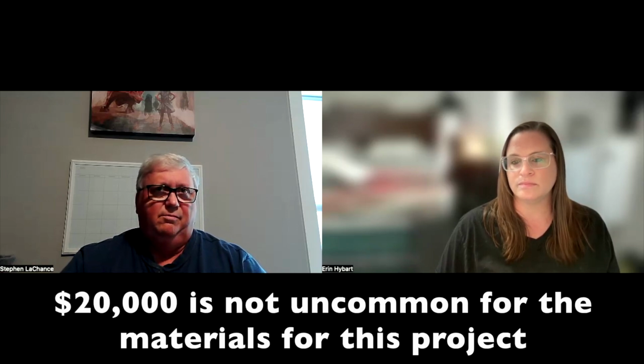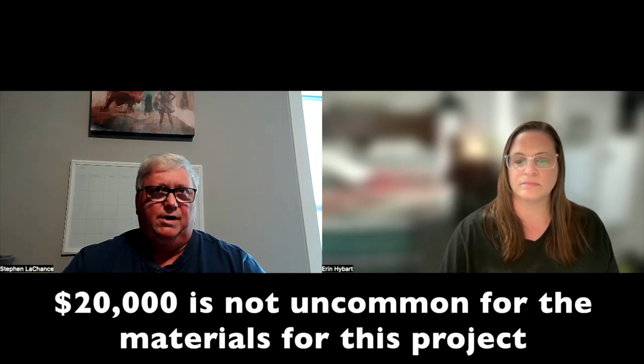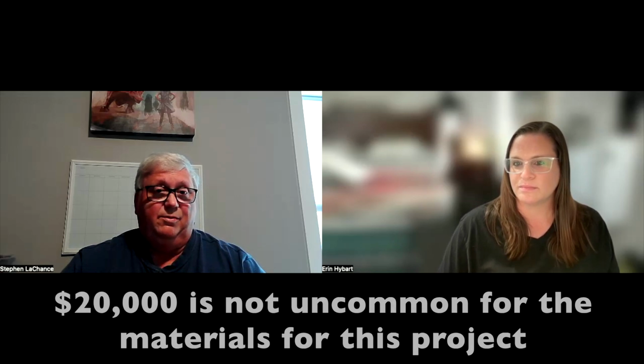It was kitchen cabinets, countertops, the flooring, the tile for the walk-in shower. I wanted a glass door for the shower, so I paid for that too. But we put in about 20,000. Looking at the numbers afterward, I think we saved at least 10,000 by me doing all that.